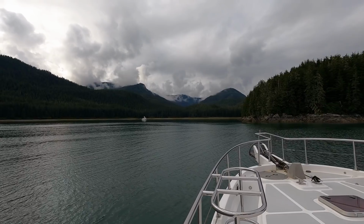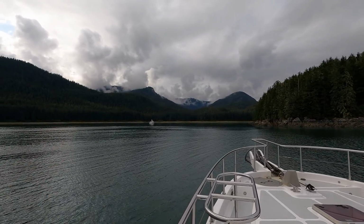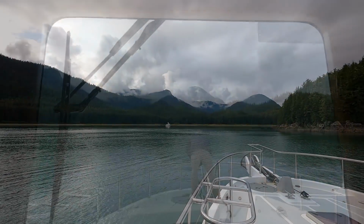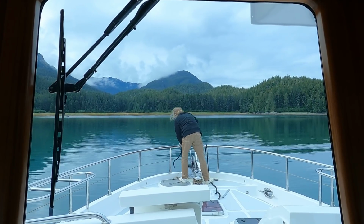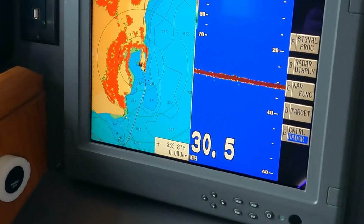We're coming into Nordhavn Cove, and the boat we're meeting up with is over there. Not the big white one, the little silver one. So we are getting ready to anchor. Eric has the bridle out, and he's putting that on. I'm just supposed to keep us off the rocks. We are getting ready to anchor at 30 feet.